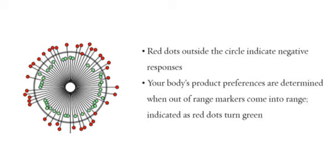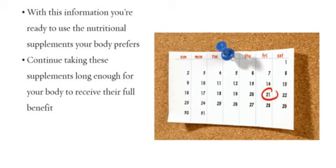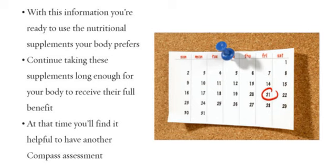Your body's product preferences are determined when out-of-range markers come into range, indicated as red dots move inside the circle and turn green. With this information, you're ready to use the nutritional supplements your body prefers. Continue taking these supplements long enough for your body to receive their full benefit. At that time, you'll find it helpful to have another Compass assessment and adjust your nutritional program accordingly.